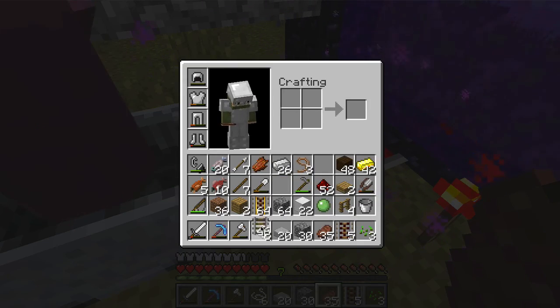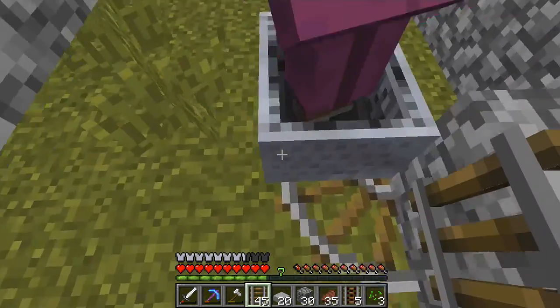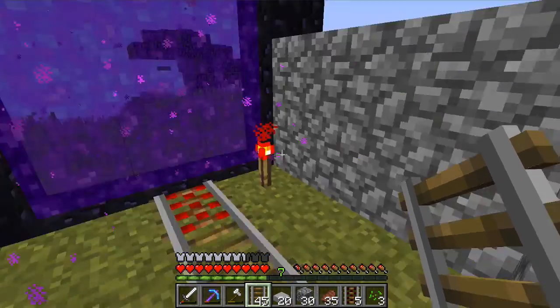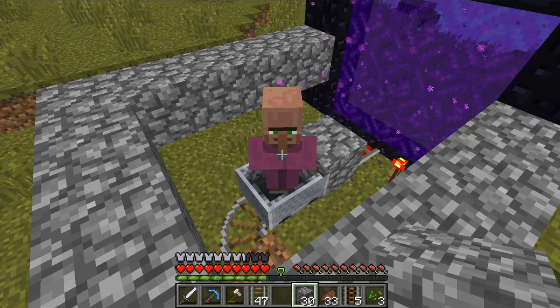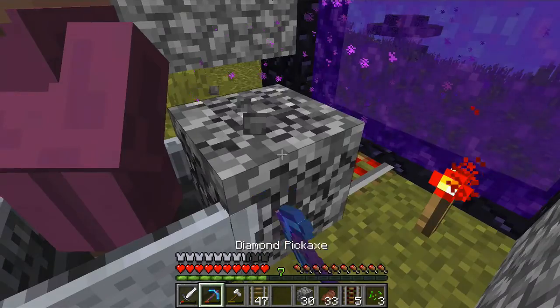Where are my rails? Okay. Go on through there. And be good. Be a good boy. Yeah, he didn't. At least I got him. How did you do that? I have had it up to here with you. Don't you look at me with them eyes.